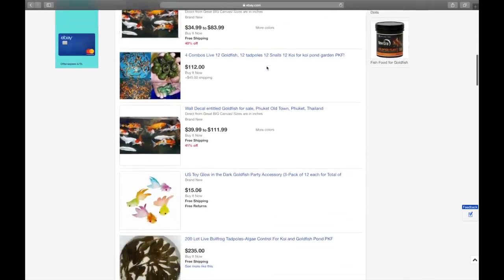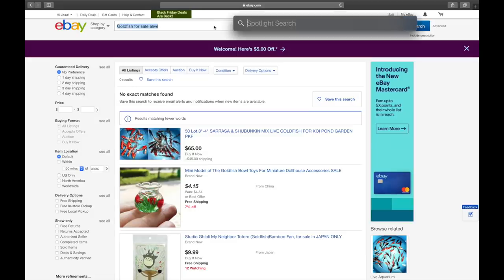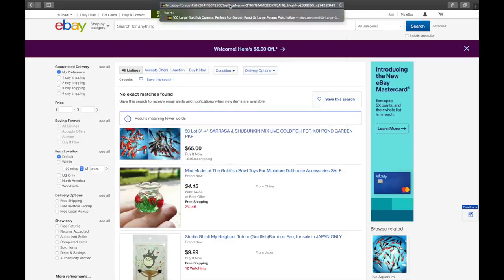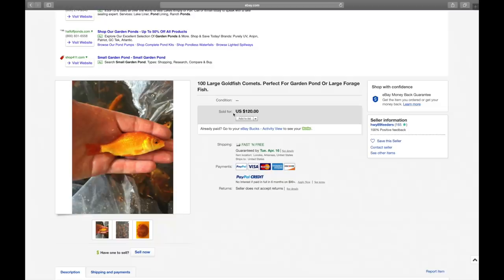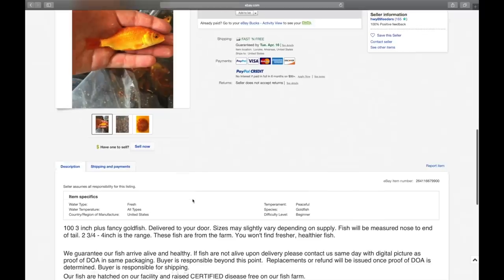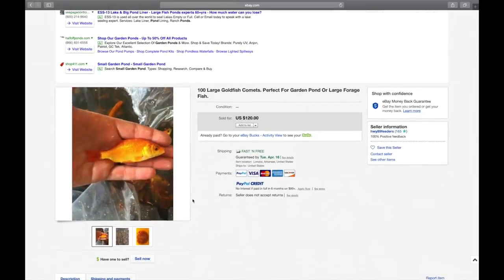So many options. So I was doing some research ahead of time, and I actually saved the link right here. So let's hit the link, add it in. And I found a very reputable seller, and that is Highway Feeders. Sold for 120. It's 100 large comets, perfect for garden or large forage fish. So that's exactly what I want. I want a pond and I want them for fish. So we're gonna go ahead and order these guys and hopefully we'll get them soon.